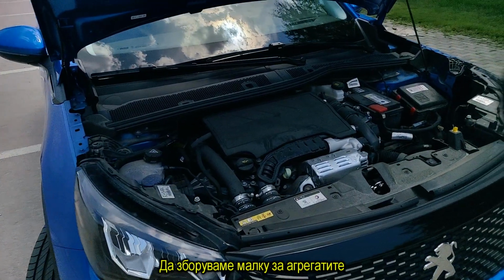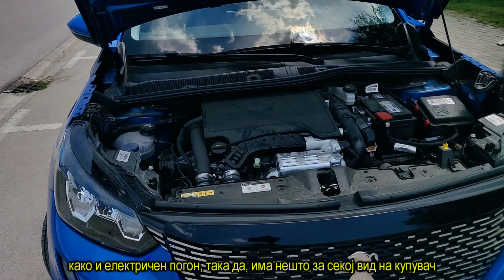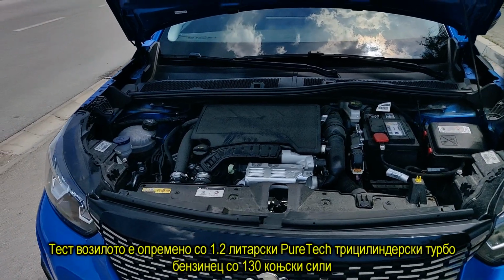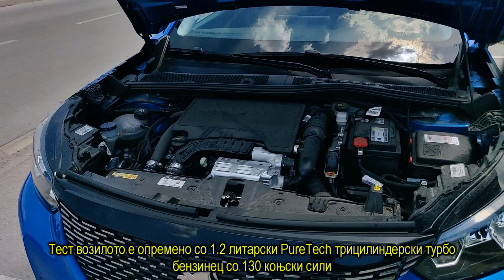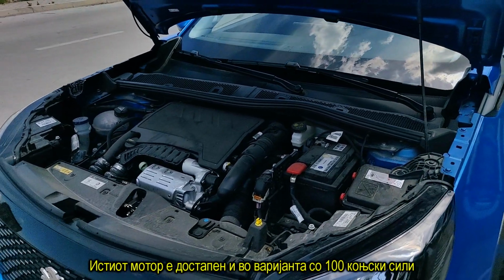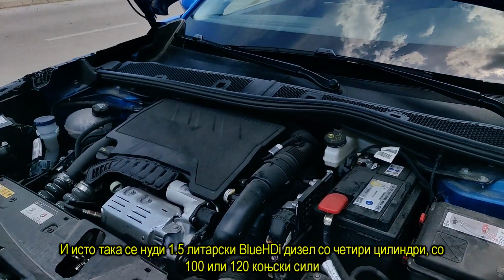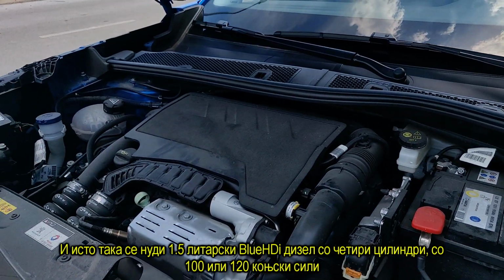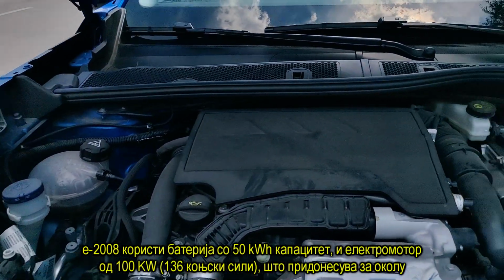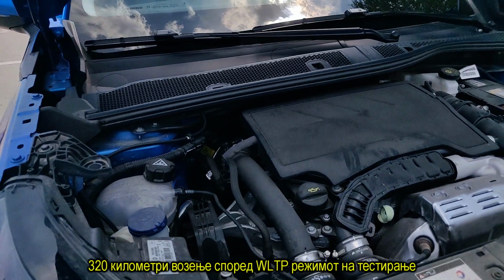Let's talk powertrains. The 2008 is available with a lineup of gasoline and diesel engines, as well as a fully electric powertrain, so there's something for everyone. This test car has the 1.2-liter PureTech gasoline 3-cylinder with 130 horsepower. This engine is also available in a 100 horsepower flavor, and there's also a 1.5-liter diesel BlueHDi 4-cylinder with 100 or 120 horsepower. The e-2008 uses a 50 kilowatt-hour battery pack and a 136 horsepower electric motor, totaling about 320 kilometers on the WLTP cycle.